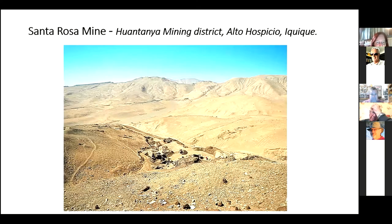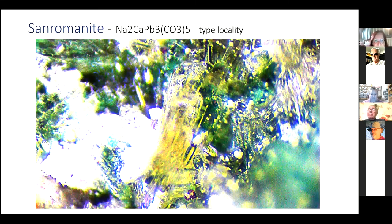Now, this is the Santa Rosa mine, the Huantaya mining district, as I mentioned, about 40 miles inland from the Iquique, the largest city and capital. Now, the Santa Rosa mine has got a couple of type localities here. One of them, it's always very difficult to make it out. We have San Romanite, which is a sodium calcium carbonate, lead carbonate. You'll see they're usually colourless, there's a bit of yellow tint in those. Bit like hemimorphite, to be honest.